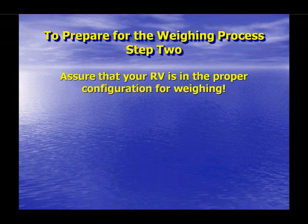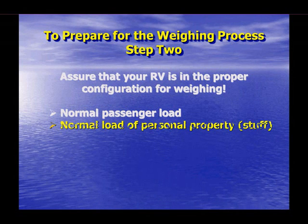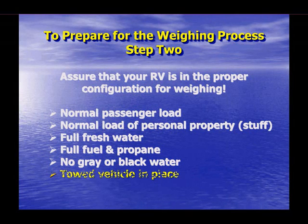Step 2 is to be certain that your RV is in the proper configuration for weighing. That includes the normal passenger load, the normal load of personal property, stuff, full fresh water, full fuel and propane, no gray or black water, and your towed vehicle in place if it is to be weighed.